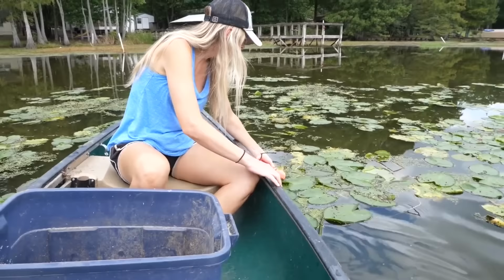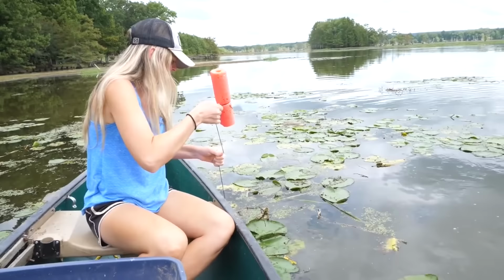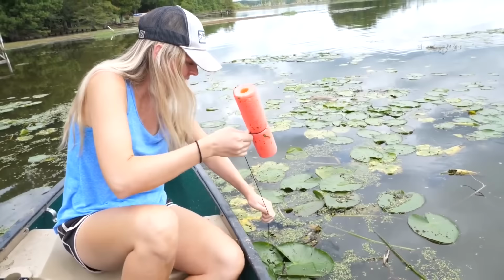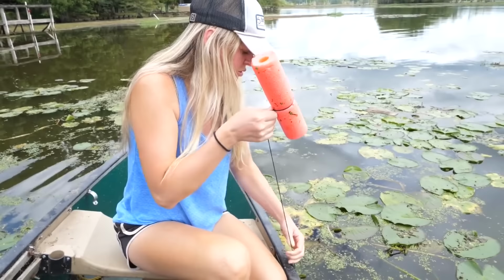Feel something? What's it feel like? Kind of caught in the lily pads. Just pull it up. Feel anything? I'm not feeling anything. Oh, gosh. Yep, there's a fish. There's a fish on there? Oh, man. Is he huge? I don't know. Caught in all these lily pads. Oh, my goodness. Whatever this fish is, he ate like a 7-inch shiner. Not even lying. Are you going to have to go swimming?